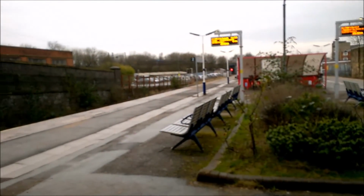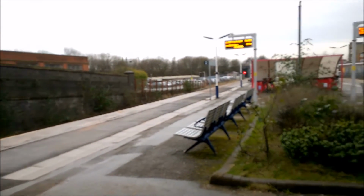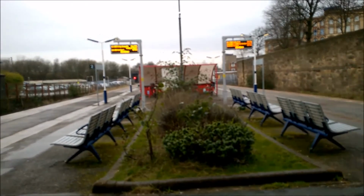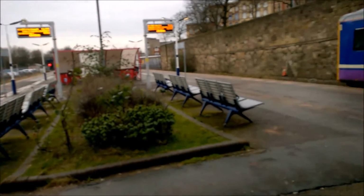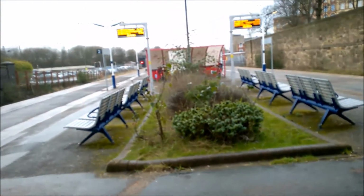Oh, there's a 185. What? 185 and it's not stopping at Wigan North Western. What's it even doing here? There are no 185s around here. Maybe it's running empty stock. But why is it here anyway?